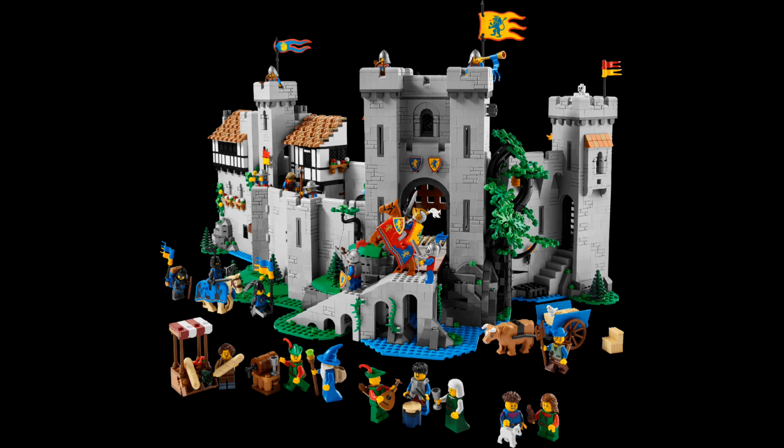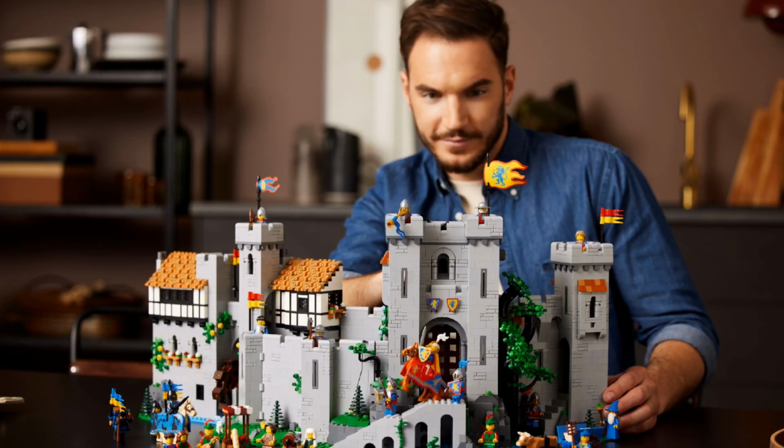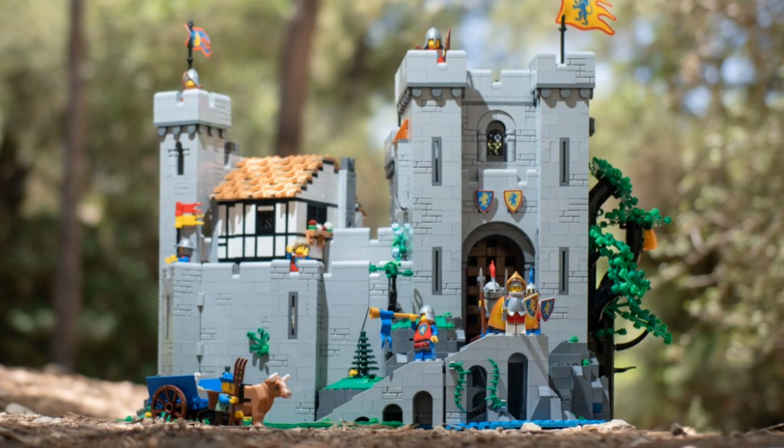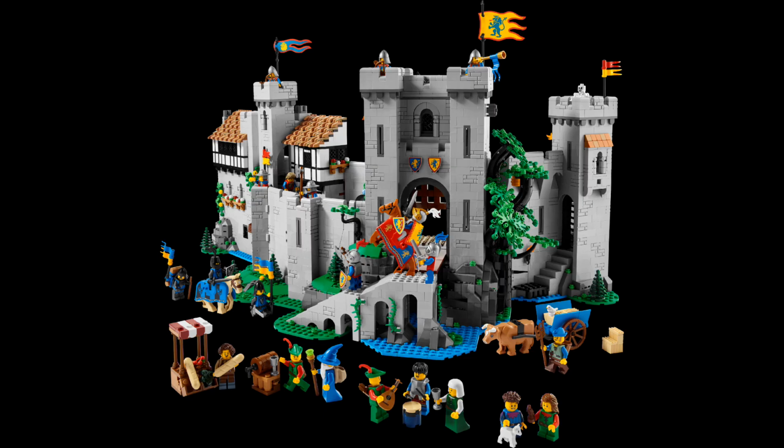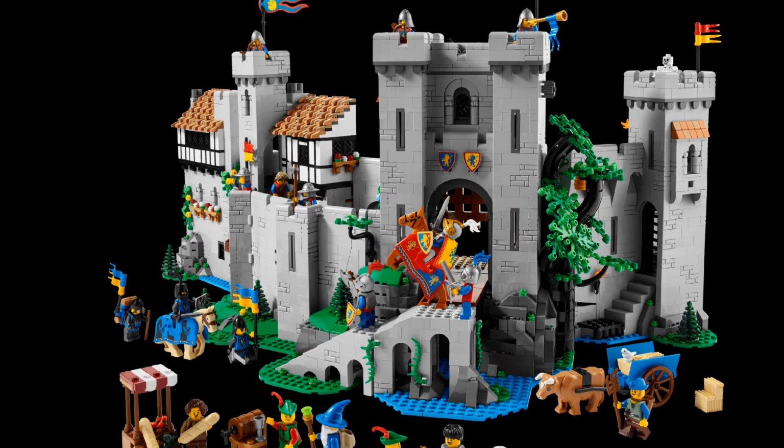In spot number 2, we have the LEGO Knights Castle. This was amazing. It came out at LegoCon this year and it looked amazing. Like everything about it, from the little turrets to literally anything, this thing was perfect. The minifigures were great, the build was great. It looked like a really fun build, wasn't too repetitive. It was just an all-round awesome build.